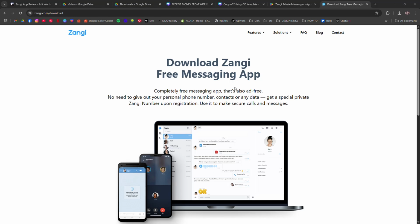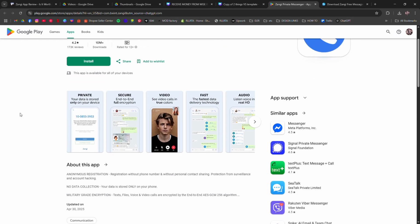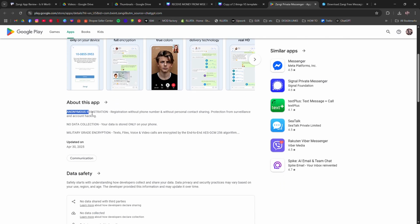Zangi app review. Is it worth it? I'm going to tell you if Zangi is worth it. Zangi is a privacy focused messenger that offers end to end encryption, no data collection, and anonymous registration.